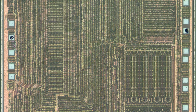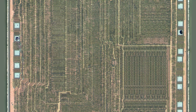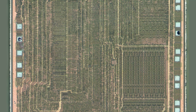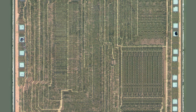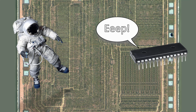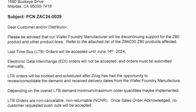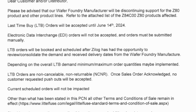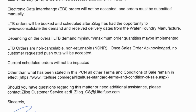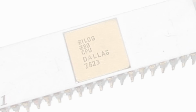The Z80 has also been in thousands of systems you've probably never seen before, including as a microcontroller, in industrial control systems, in factories, farms, and even outer space. In April of 2024, Zilog's now holding company Littelfuse put out a memo stating that as of June 14th, there would be no more orders of the Z80 accepted.